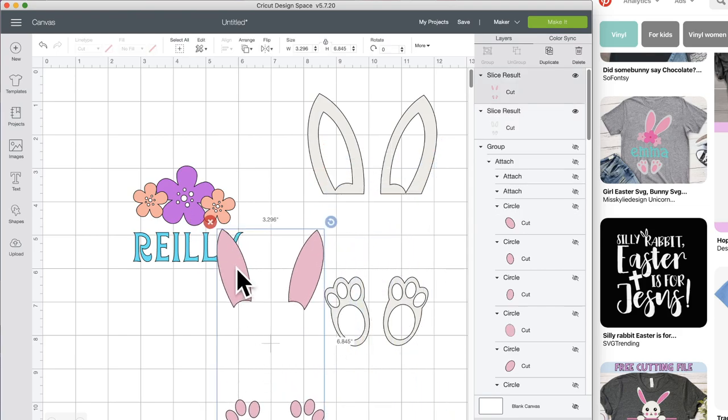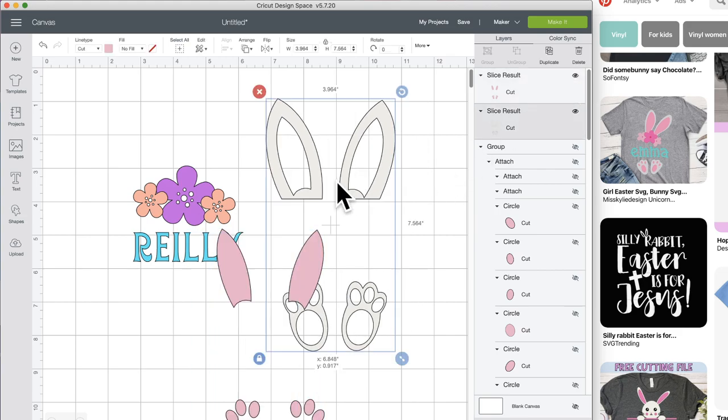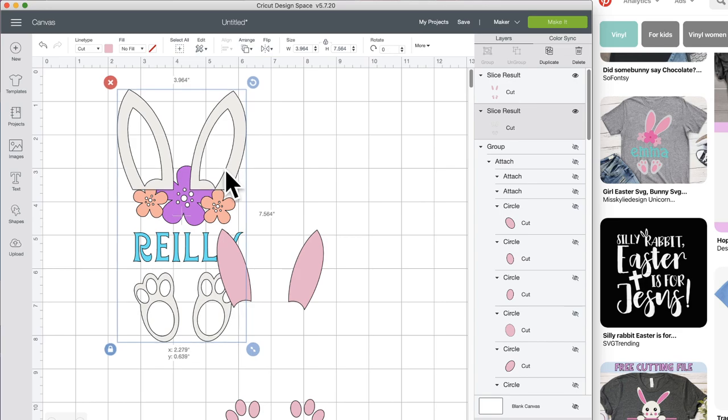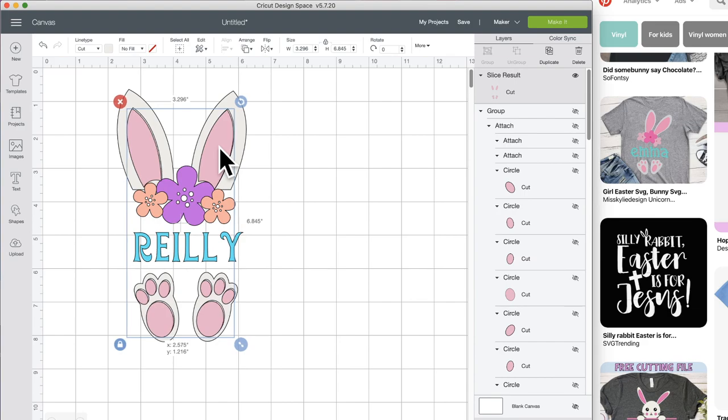And get rid of that. I'm just going to hide this one just in case. Oh, wait. No, we need that back. Yeah, see? I don't know why I was thinking that. Oh, wait. That goes there in the back. I'm going to send it to the back. And that goes there.